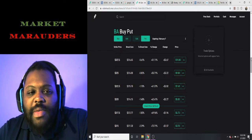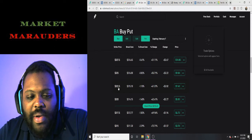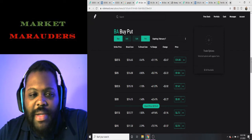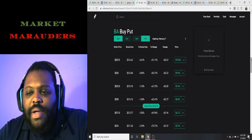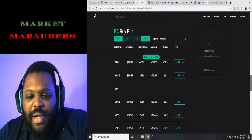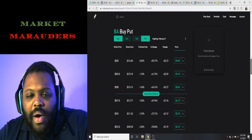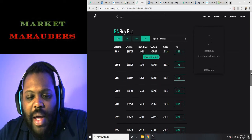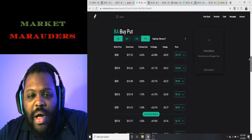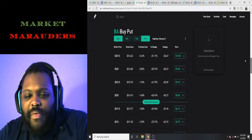Now, these aren't as expensive as the Google ones, and that's just because the price is only 318 or 320 something dollars, and compared to the other one, it was like 1400. So they definitely reflect the price of the actual contract. Now, this is actually the reverse of the call. If you look at a call, the bottom is in the money and the top is out of the money. But if you go to a put, the bottom ones are out of the money and the top ones are in the money. So they're kind of inverse of each other.